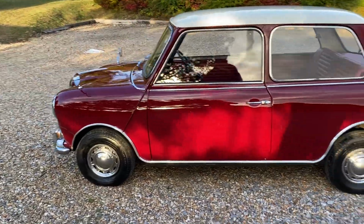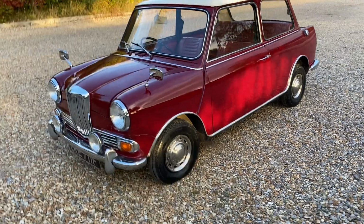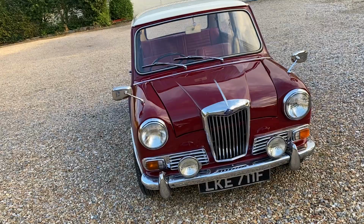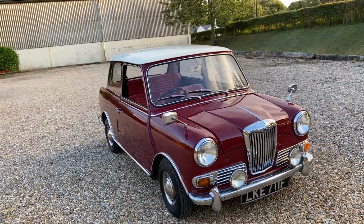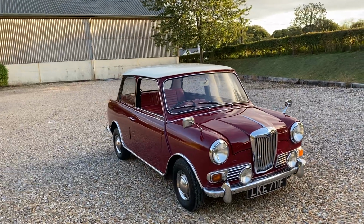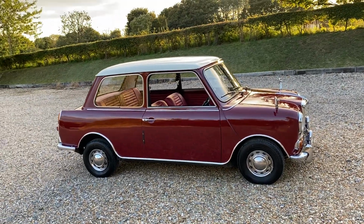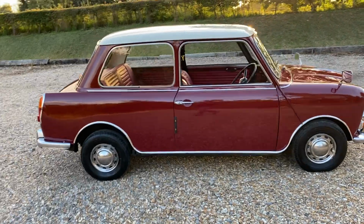Just out of interest, when I did my little bit of research here, they actually sold a few more Rileys than they did the Wolseleys. Out of around, I think it says here, 30,900 of them are said to have been built, and there's about 300 of them still registered on the road, and there's a chunk of them on SORN. So from all of those thousands, we're now down to a few hundred, and I would say this is among one of the nicest examples I've seen.